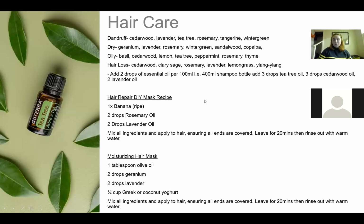So as we move on to hair care, it's quite a big subject, and I'm just going to focus on a few areas tonight, but do feel free to reach out and let me know if you have any further questions. But common hair care questions come up around dandruff. So assisting with dandruff would be cedarwood, lavender, tea tree, rosemary, tangerine, wintergreen as well.